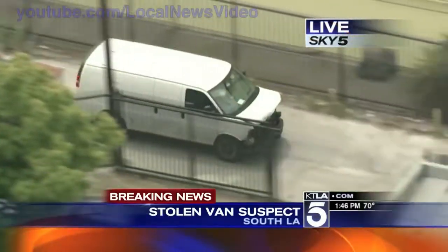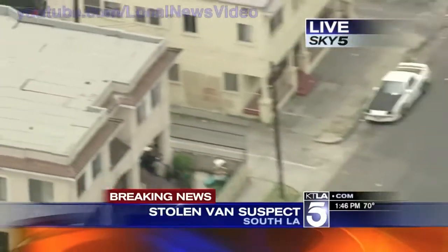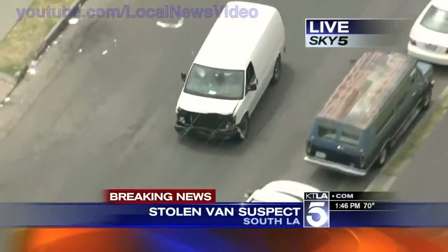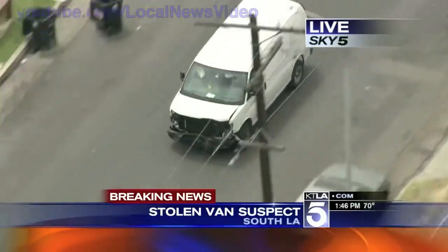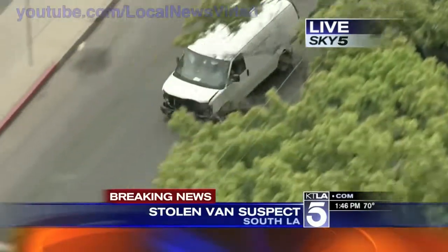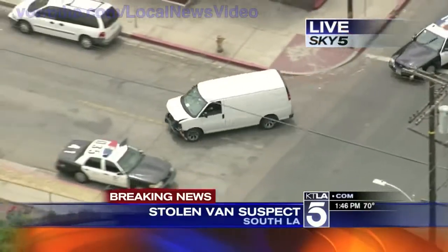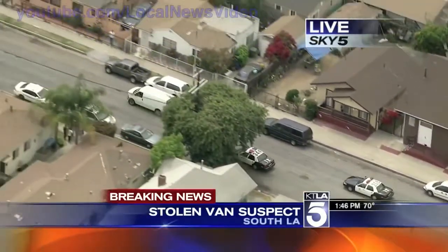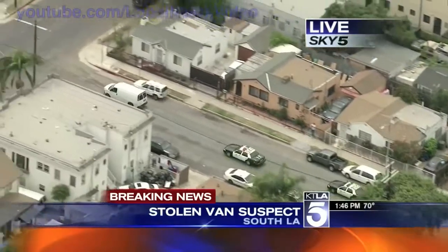Looks like another coming through an alley northbound. Now he's going to be making a right-hand turn off to the east. He's going to be coming up on some traffic here, some LAPD traffic waiting at the intersection. Now turning southbound. And you hate to anticipate how this is going to end because this is a guy that's not going to go easy.